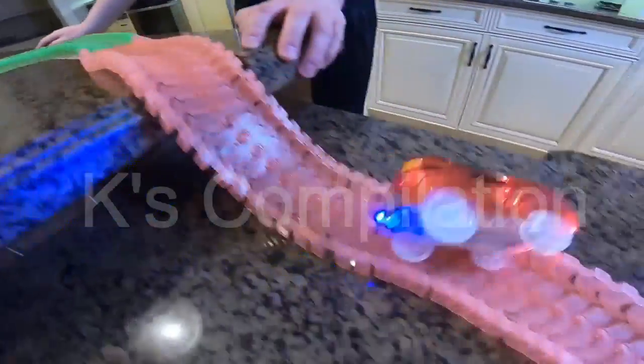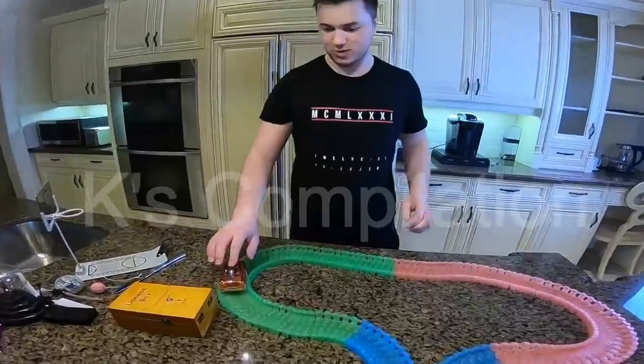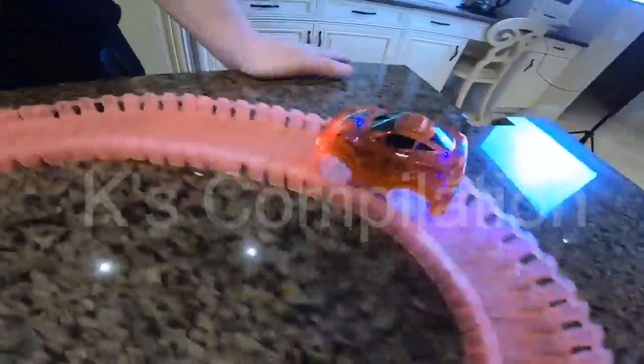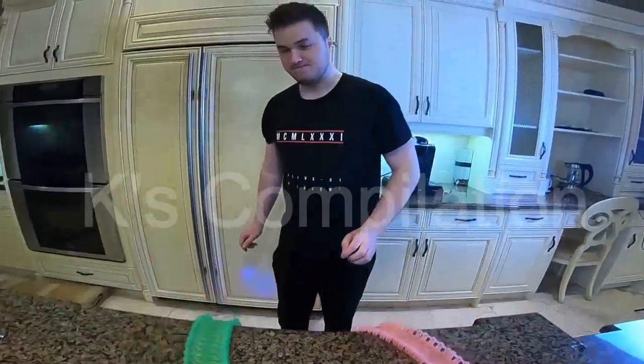3, 2, 1, go! All right, it did not work. 3, 2, 1, go! No! No! 3, 2, 1, go! And I guess you can literally just change the track as it goes on. Do you survive this?